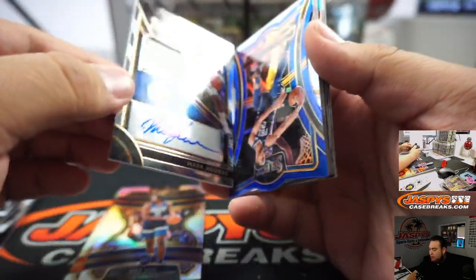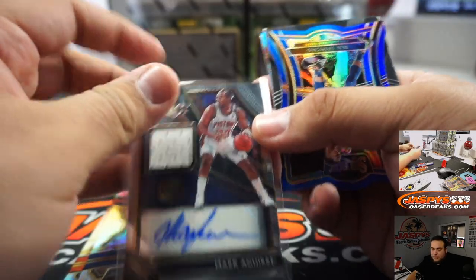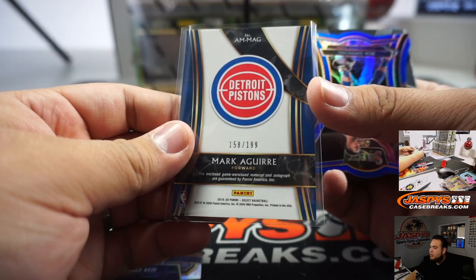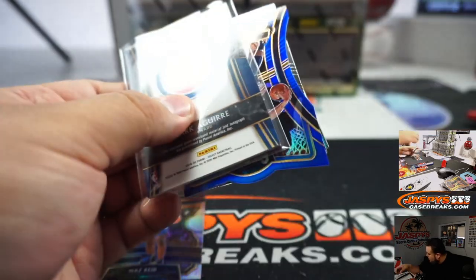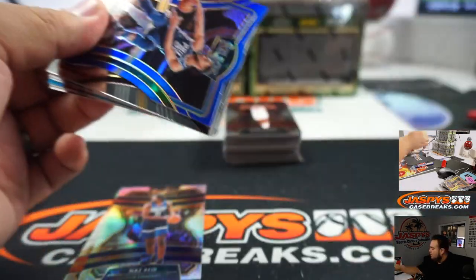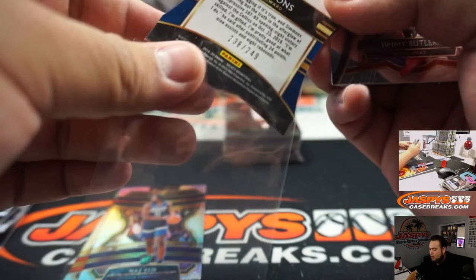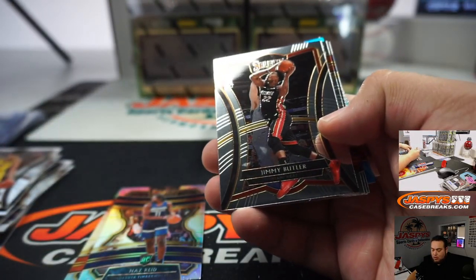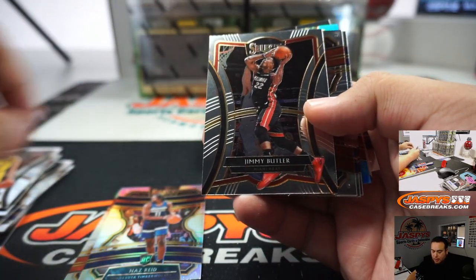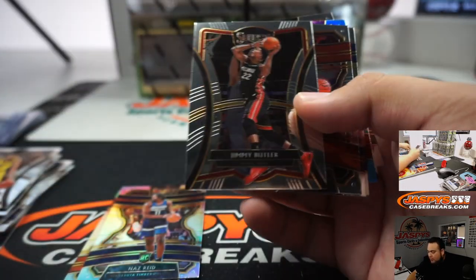Mark Aguirre to 199, relic, auto. That's Pistons. Random number tiers, that's 58. So that should be going to Jason Rice. Ben Simmons. 76ers, random number tiers, actually. So that's 38. Stephen Cole.